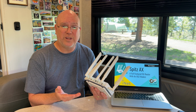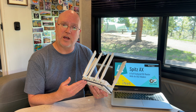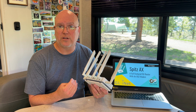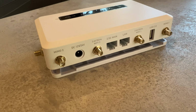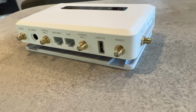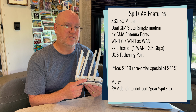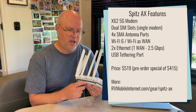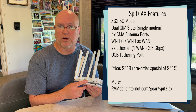Another thing we like about this router is it is multi-WAN capable. It is not just a cellular router. So it has a total of 4 WAN connection options. In addition to the embedded cellular modem, it also has Ethernet. There are 2 Ethernet ports on the back. One is a 2.5 gigabit per second, a very high-speed port. This is a WAN port that is also switchable to LAN mode in the firmware. Additionally, there is a standard 1 gigabit per second LAN Ethernet port.